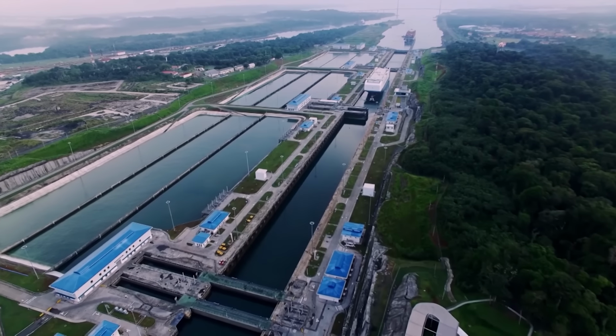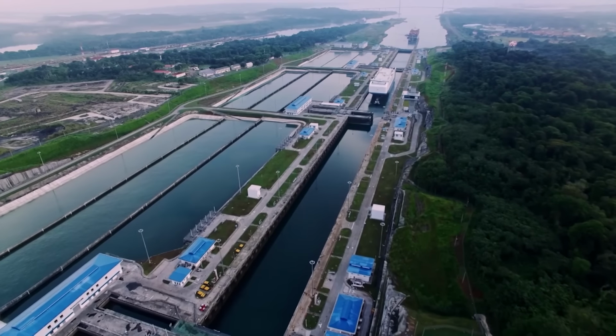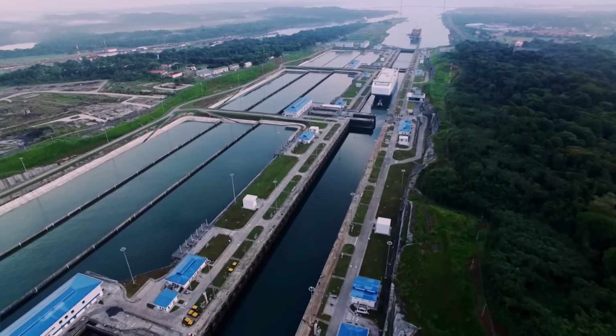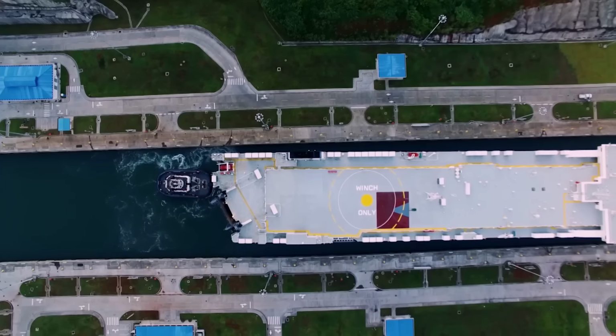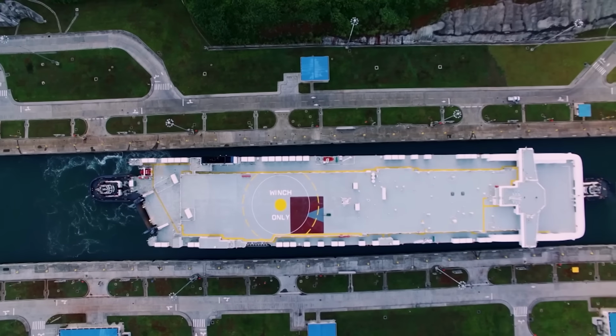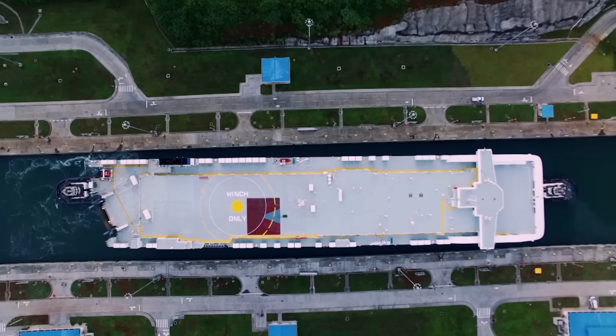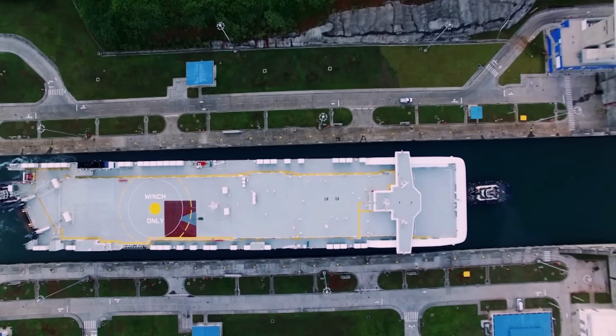30 to 40 ships pass through the locks every day. This requires the services of almost 300 pilots. They get additional support from 36 tugboats, which help the ships to keep the tight course. It's a major effort, and therefore a major expense. The cost of a single passage for a mega transport like ours? Up to 400,000 euros.